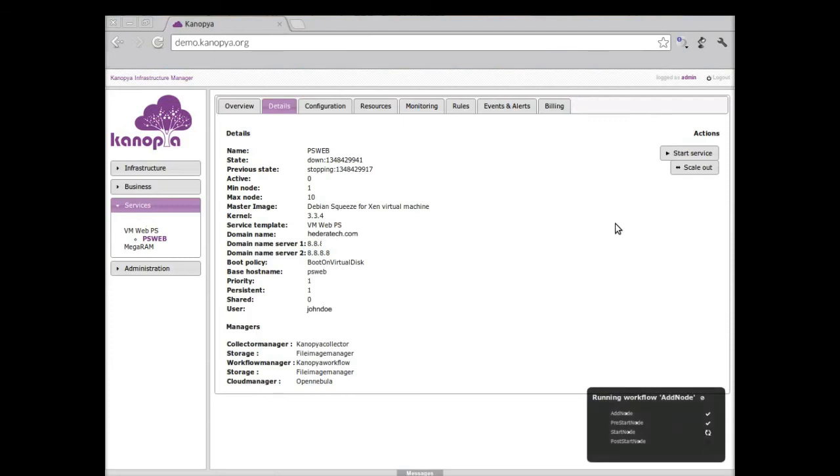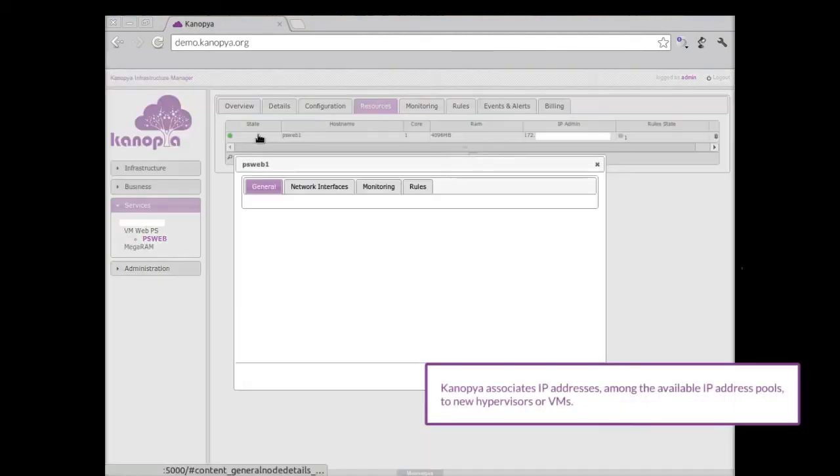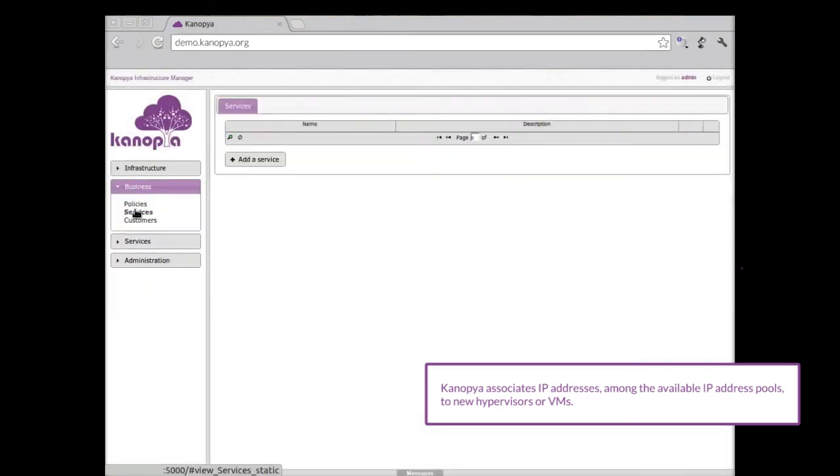Kanopya goes through the UCS to access the Nexus and collect Cisco switches configuration. The network configuration shows that each VM has 3 interfaces with an IP address collected from the IP address pool. See in the network policy interface, 3 interfaces are now connected to different VLANs.